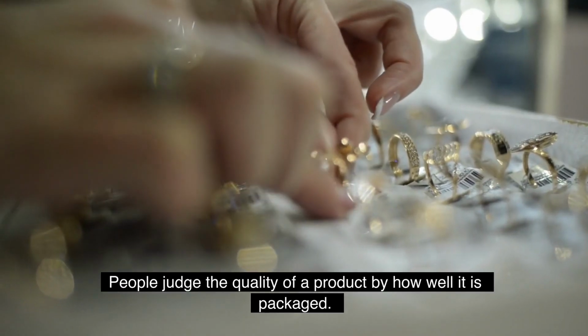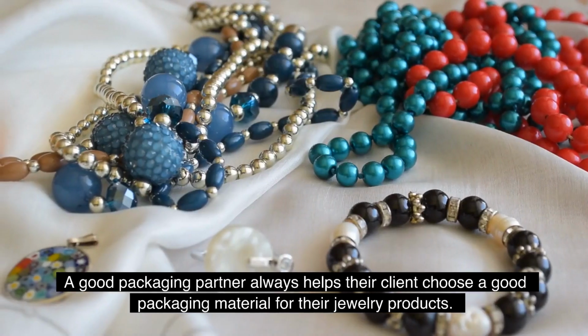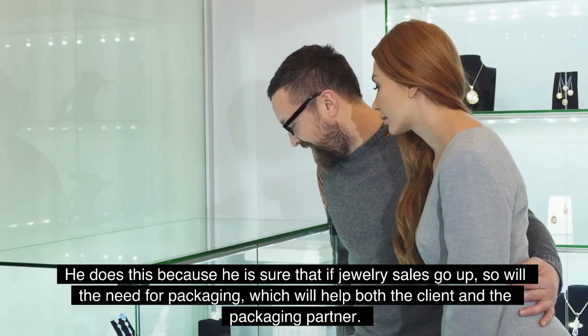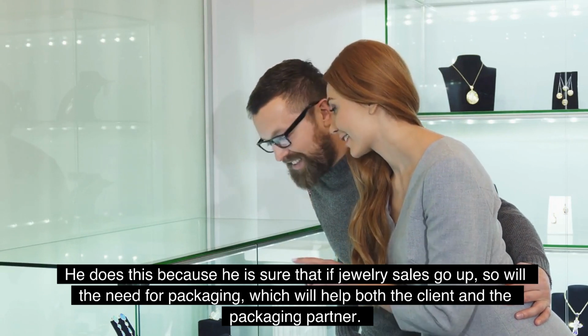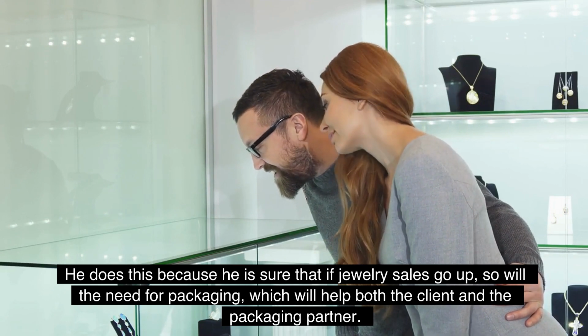People judge the quality of a product by how well it is packaged. A good packaging partner always helps their client choose a good packaging material for their jewelry products. He does this because he is sure that if jewelry sales go up, so will the need for packaging, which will help both the client and the packaging partner.